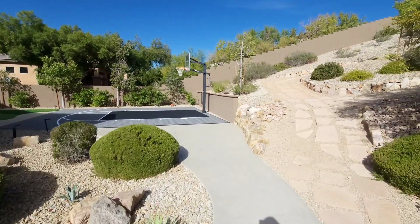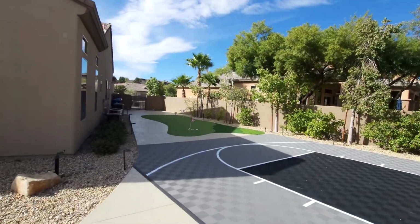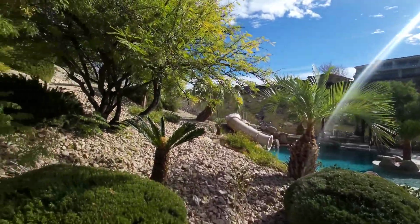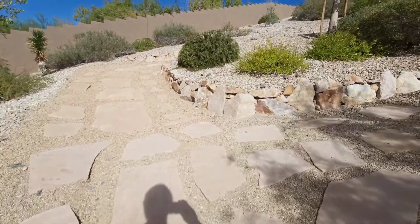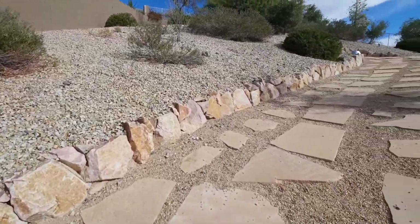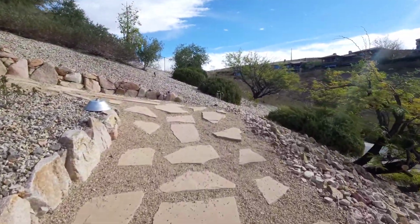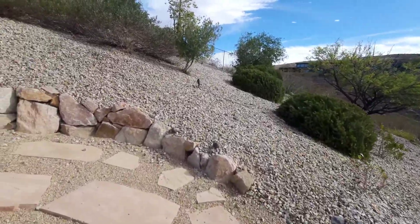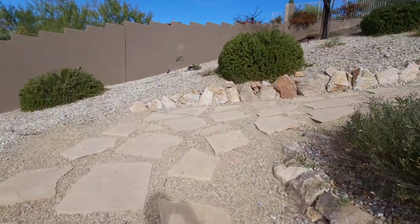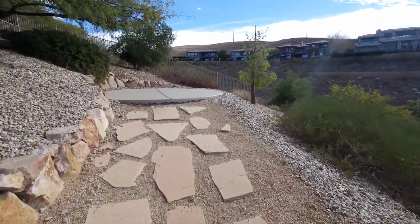You have a basketball court up here. Putting area. And look again, look at the privacy. Let's take a little walk up the path, okay? So if you like hiking, you can just go in your backyard and hike. Make our way to the top. Almost to the top. Oh, that is a good hike.